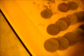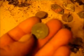1, 2, 3, 5 nickels, 6, 7, 8 pennies, a dime, a quarter, and I did find one Indian head. It's an 1891. I'll try to get a better picture of it after I clean it and post it in the video, but and a bunch of dirt. But that's it for the hunt. I dug all that in about 4 hours, so I was a digging fool.